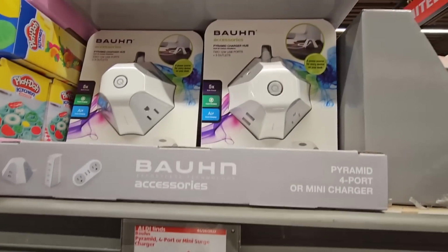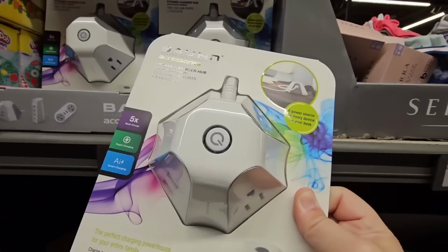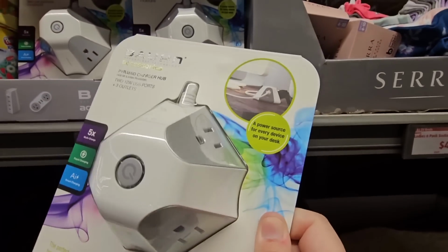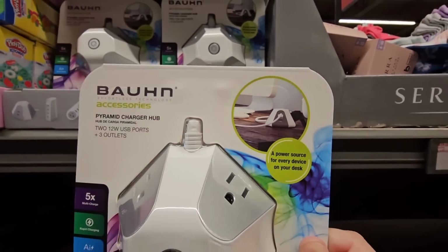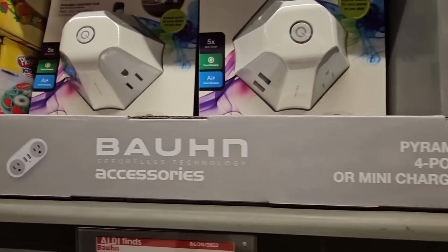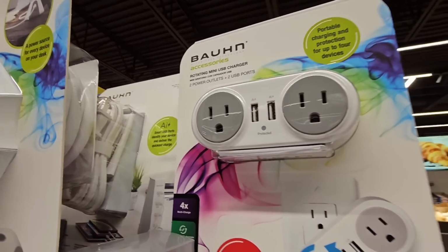Now $17.99. This is a Pyramid 4-port mini charger. Interesting. So you have the cord here. They have a power button. There are 2 USB port chargers. This is a very interesting one. Okay, I see. Set it on your desk. It says a power source for every device. It does have a little bit of a price, $17.99. They're showing 3 different designs, but it's on the top shelf. I think there's another one back there. I just can't reach them all.